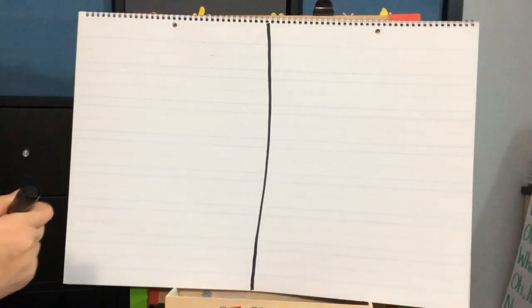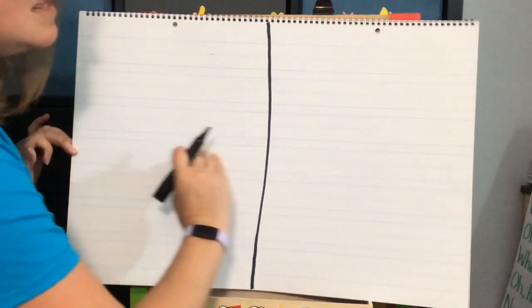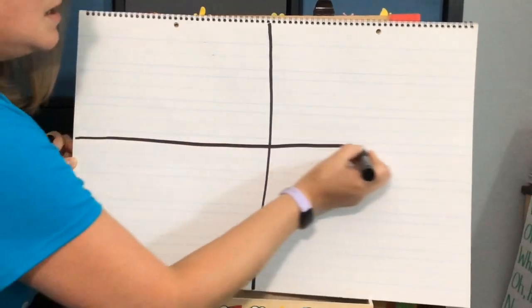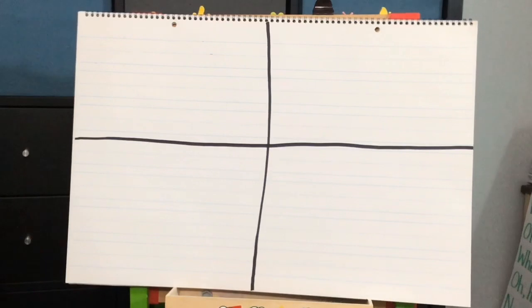So we're going to make those 2 spaces into 4 by finding the middle, and we're going to draw a line this way this time. So find the middle and go this way across your paper. Okay, so now you have 4 good spaces.